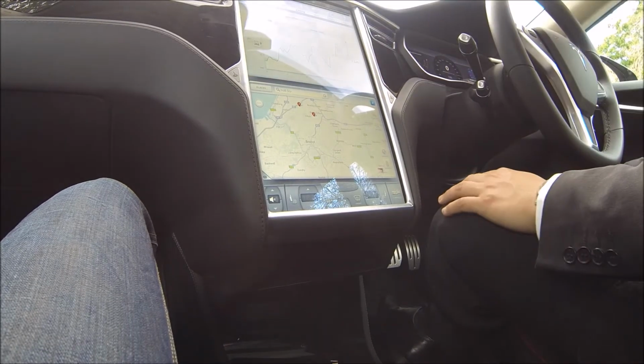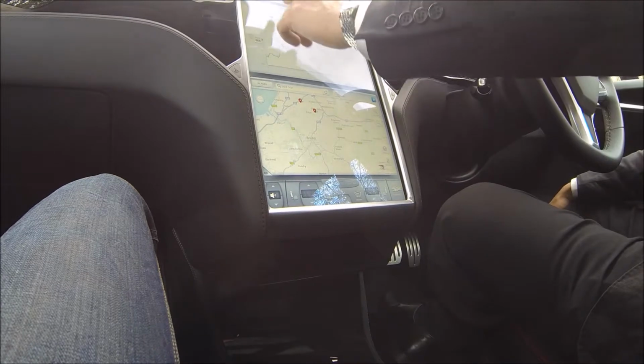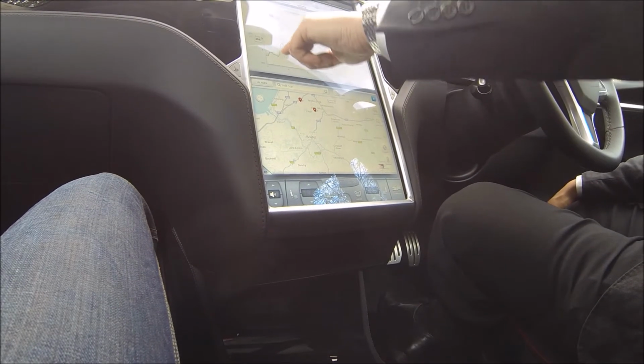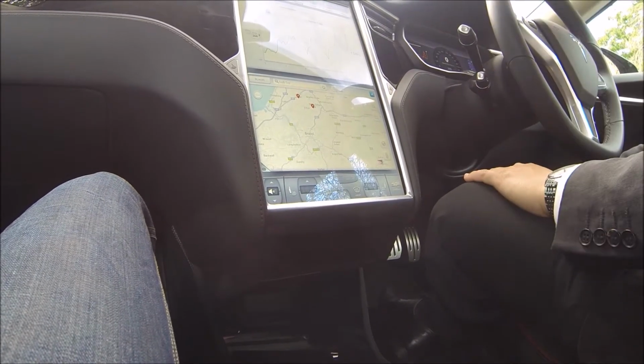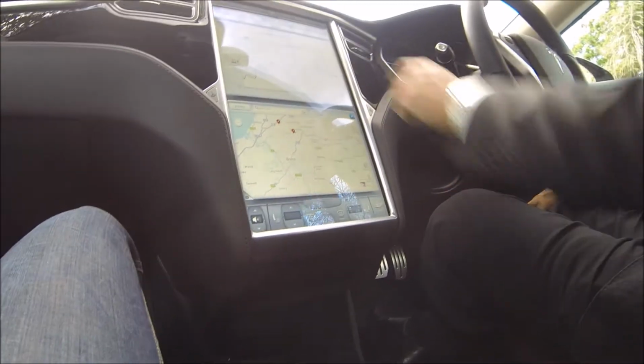We have an energy graph, which shows you how the car's been driven over the last distance. At 5 miles here we have projected range of 126. Basically this is where it's been regenning, this is where it's been consuming power. So probably going up this last bit would be going up this hill here. If I go down the hill, that line will go down, it will show the regen.